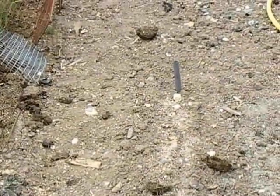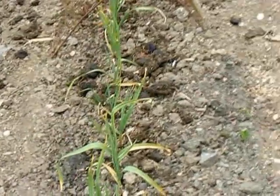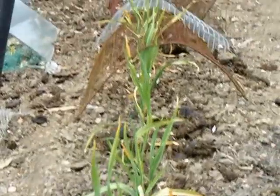I've put a row of spinach in here, proper spinach. I don't normally grow ordinary spinach, I usually go for the leaf beets, but ordinary spinach, you've got so many uses. The garlics, they are doing really well.